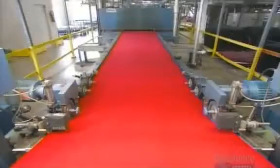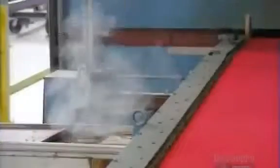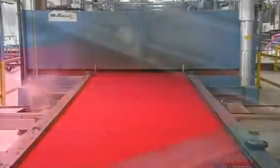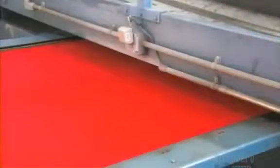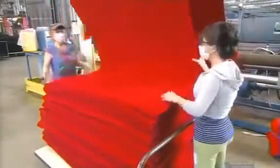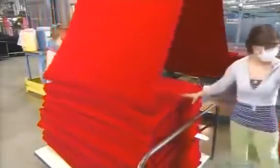Grippers pull it along the edges to stretch it to the desired width. Steam rises to heat set the fabric to its new measurement. And now, this batch of fleece is ready to sew. They fold it for transport to the clothing factory. In its various colors and textures, this high-tech fabric will help protect you against the forces of nature. And with its recycled content, it also gives nature a bit of a break.